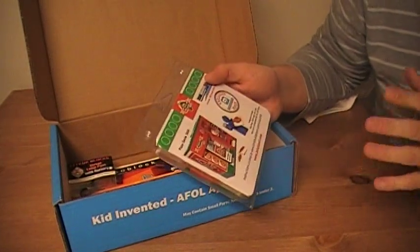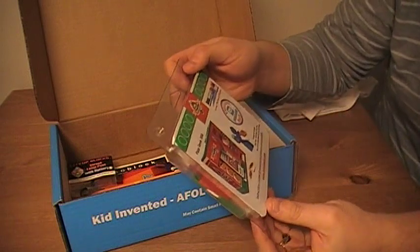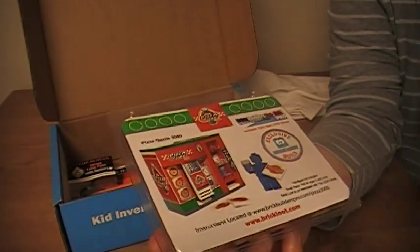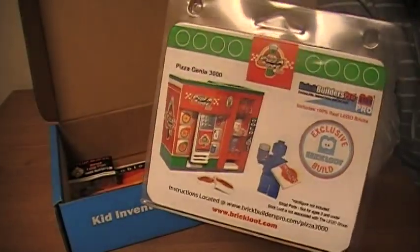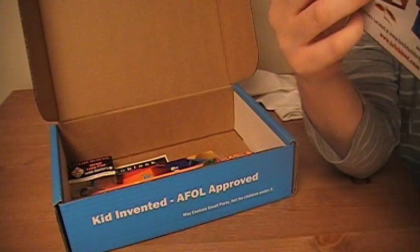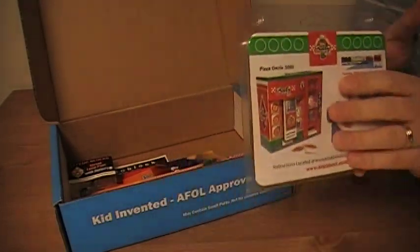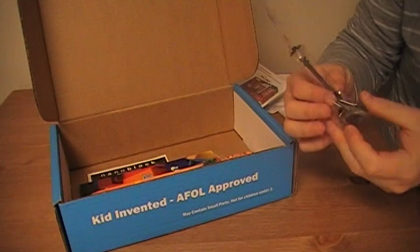Cool thing is they've got a build in every single box. This one is the Pizza Genie. Check it out. So looks like it is a pizza vending machine, and possibly comes with a generic brick guy. I don't necessarily see him in here, but doesn't mean he's not in here. So cool build, great addition if you got a nice little Lego world that you want to build off of or add stuff to.